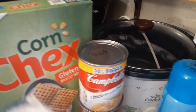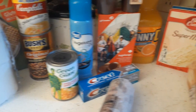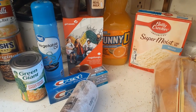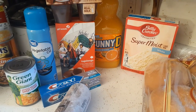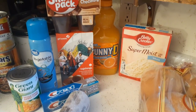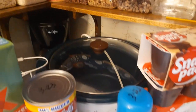All right, so I think that's everything we got. Again, this is a weekly pantry. Next week, because we'll be camping, I think I will be able to hit the one for the monthly pantry on that Friday, but I will not be able to go to the weekly.